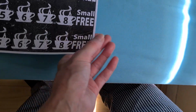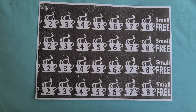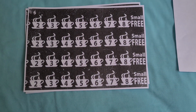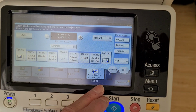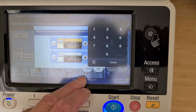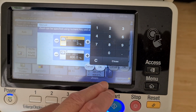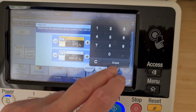Still not there. Still not enough. You can just see a little bit of the handle of the cups. So we're going to reduce that enlargement a lot more than 5%. I think we're going to go another 10%, so maybe 375. 370.